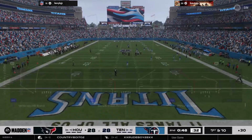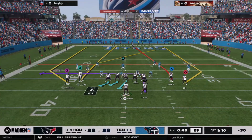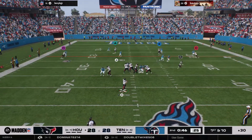Good offenses, good play callers know how to utilize their personnel. They know where they wanted him. They wanted him on a route in space where he could make that initial play comfortably, but then go to work after. Here's Stroud on 1st and 10.